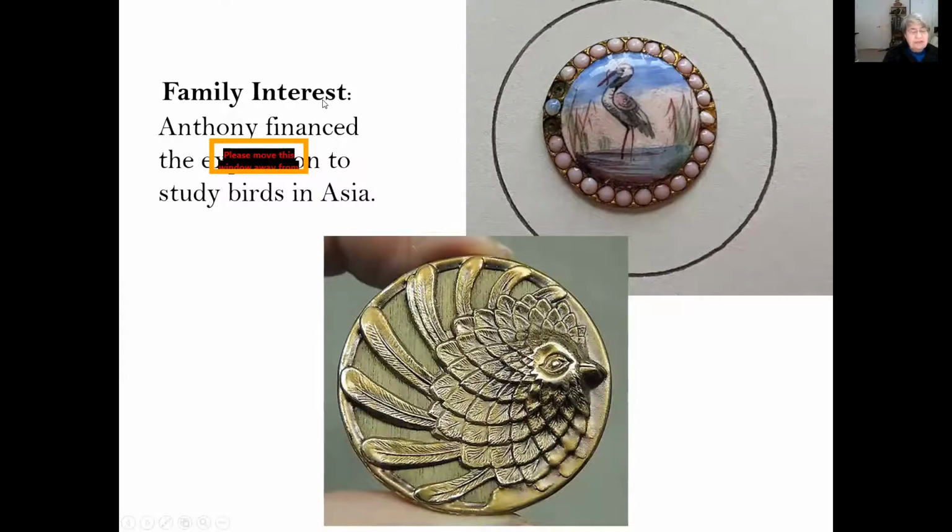Another thing that Anthony invested in was the Audubon Society's expeditions to Asia. So these are beautiful bird buttons. This is a pigeon, and of course the egret or the stork. That's an enamel button with little pastilles around it.